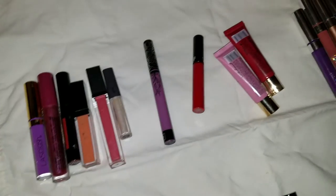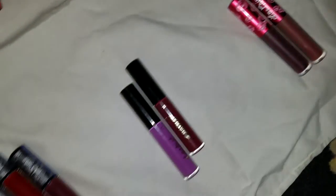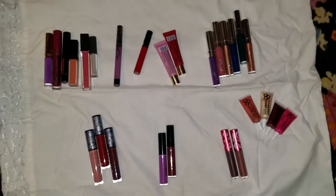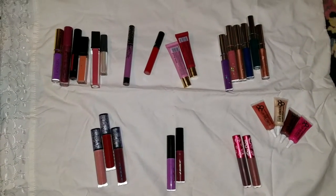A decluttering of my matte lipsticks and my lip glosses because I'm moving and I'm trying to get everything downsized. So stay tuned and you'll see. It's not much, but I gotta get rid of stuff. So we'll see.